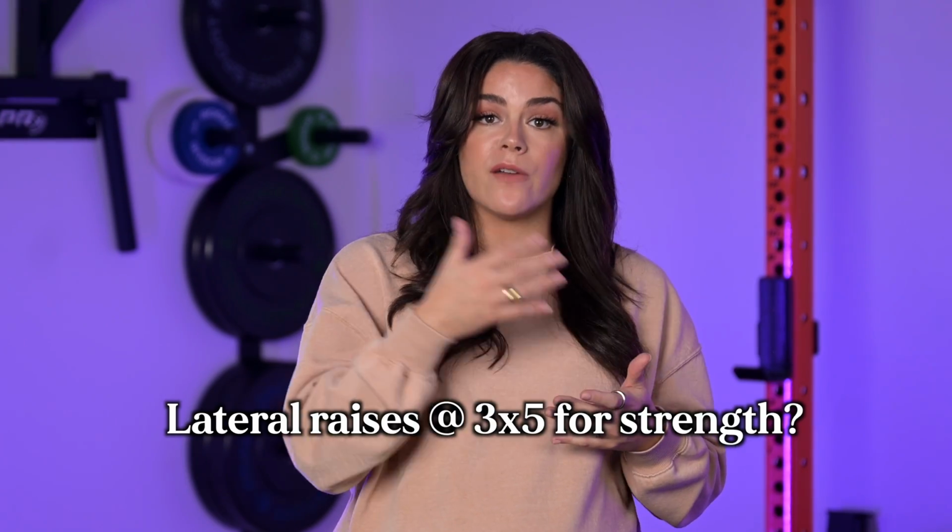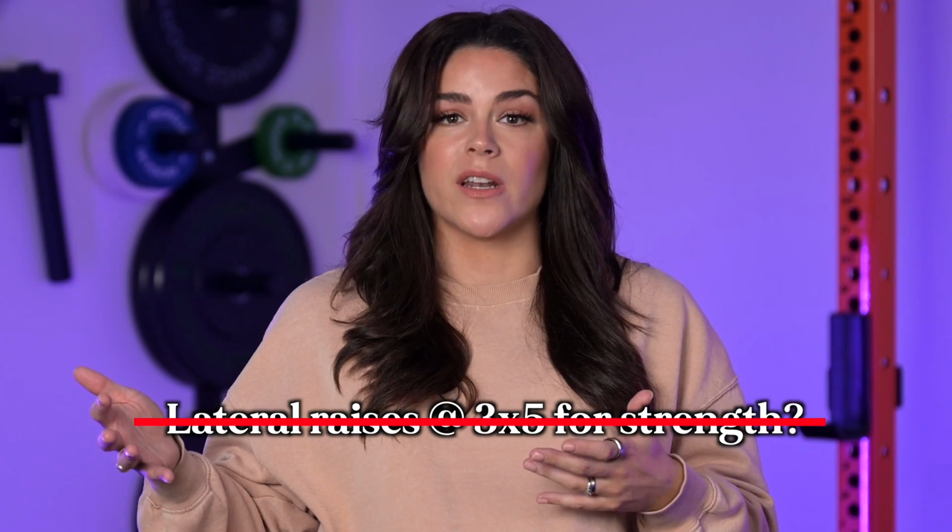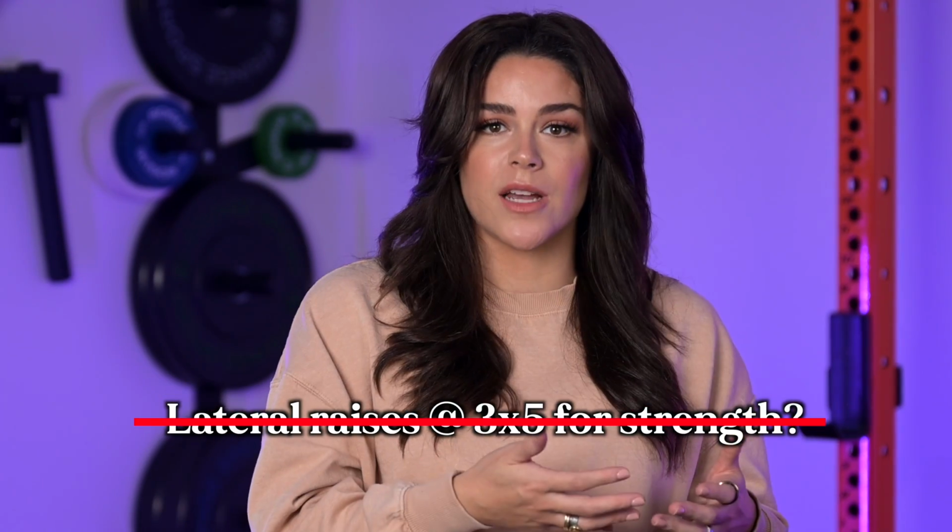So does it make sense to program lateral raises at 3x5 for a strength program? No, that is a terrible use of that exercise selection, which takes us back to that idea that every exercise does not best fit every training adaptation or demand. It makes more sense to use a lateral raise with higher rep ranges, think 8 to 15. Still fine for a strength-focused program, but used in the accessory work after the strength work is completed. I only say this because sets and reps will somewhat depend on exercise selection as well.